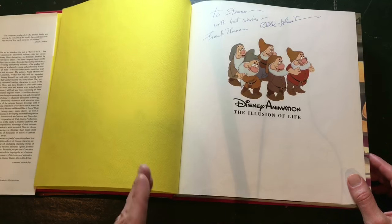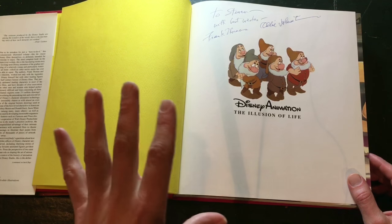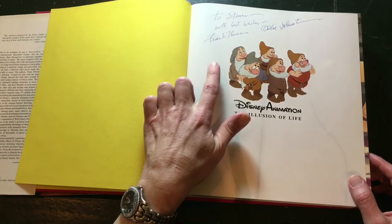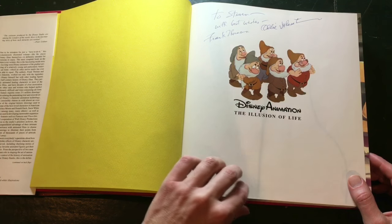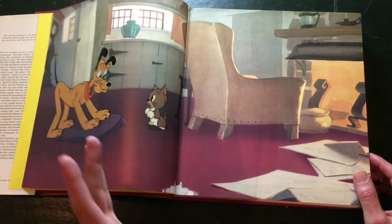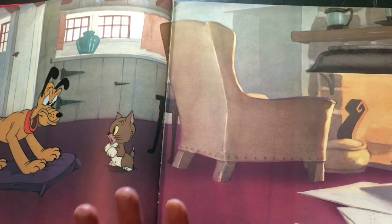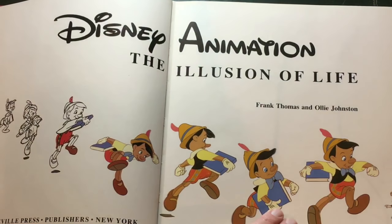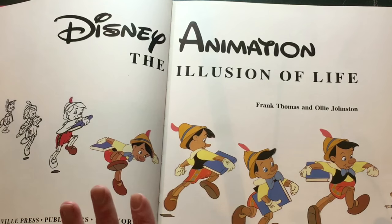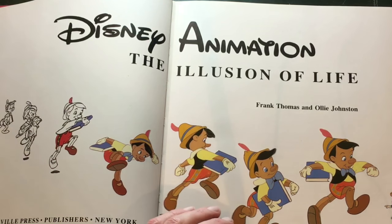And this is a very nice copy because they did a book tour for the book. And they signed this to me, to Stephen, with best wishes, Frank Thomas and Ollie Johnston. So that's why it's also one of my favorite books. It has great artwork, and it's just a very big book. And it's not a chronological story, but it just has a lot of samples.